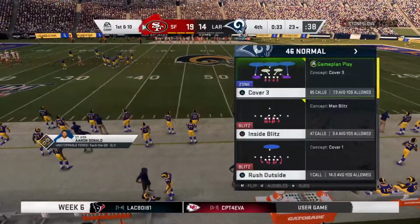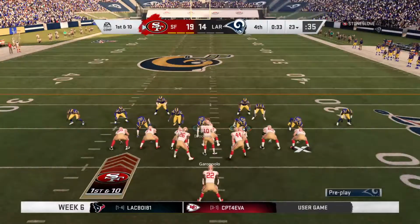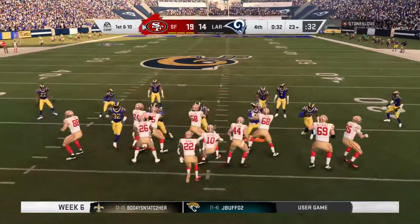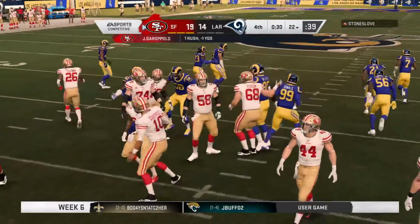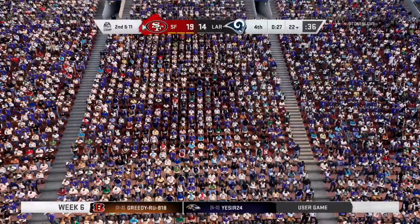And there we saw one of the downsides of blitzing during a rundown, because sometimes you get out of your gaps. You don't fit the run quite as well because you're headed towards the ball carrier with abandon. Down to a knee goes Garoppolo, and that ought to do it. And that knee will do it.